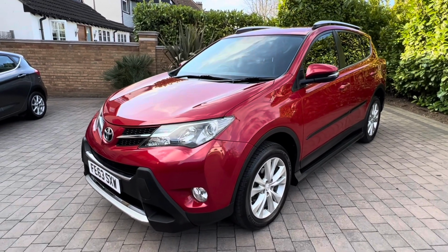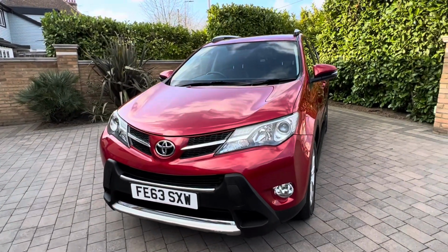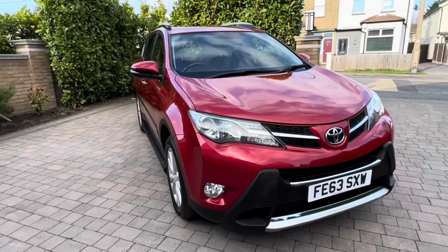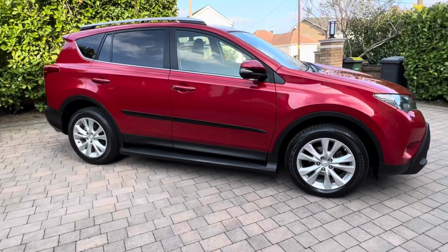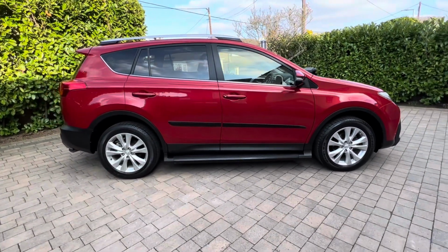This is Mark from Boocar.co.uk with a video introduction to our Toyota RAV4 Invincible 4-wheel drive model. This is the 2.2 D-4D with the 6-speed automatic gearbox and is the all-wheel drive version. Let's have a quick walk around the outside of the car and then I'll discuss some of the features and some of the options on this car and one of the reasons why you should buy it.